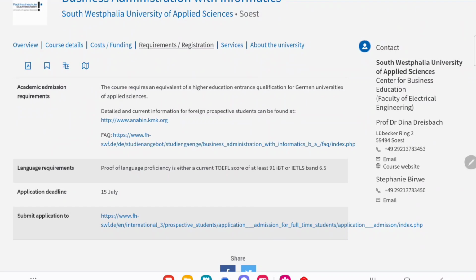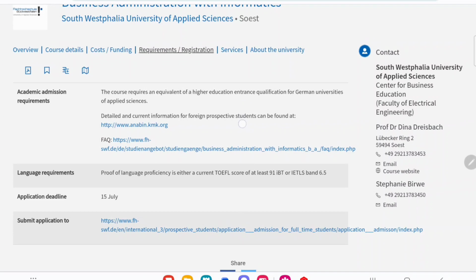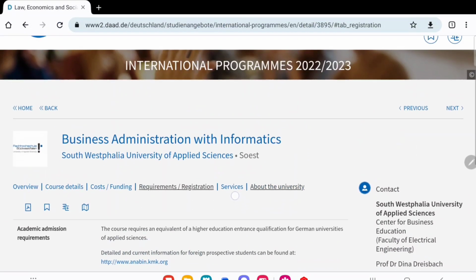I think all you need to do here is to apply online. So if you're interested in this course, go through their portal and you can find all the available information you need to make your application before 15th of July.